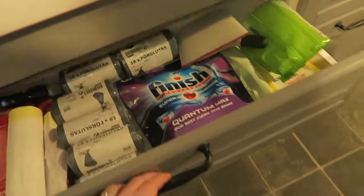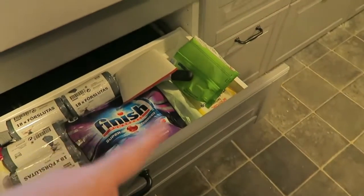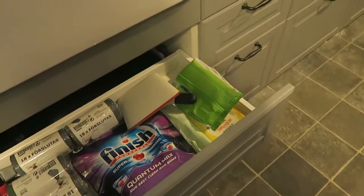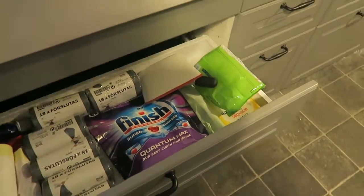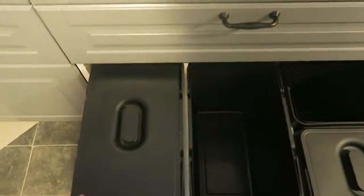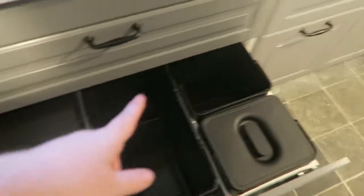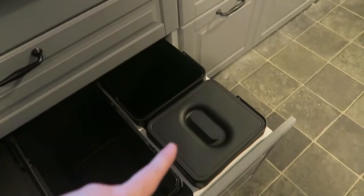Then under there, the top drawer has bin bags, dustpan, some wipes, dishwasher stuff basically. And the second drawer, which is now our bin system. So we have, I need to put back, this is going to be the main recycle bin, the normal bin, glass bin, and the compost bin.